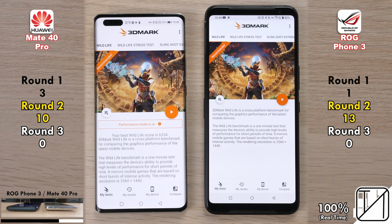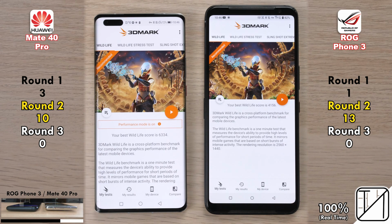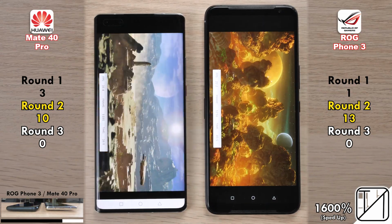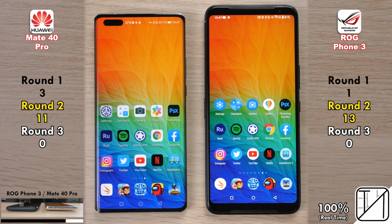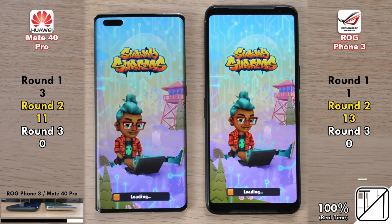And the next benchmark is 3D Mark Wild Life. Going into that one, the ROG phone 3 opened it up slightly quicker, but the Mate 40 Pro loaded it faster, so no point was allocated that time around. Now we're going to go through this benchmark and see which one can do it quicker, as well as the higher frames per second count. We actually got 1 minute 13 seconds on both devices, never had that one before, but I gave the point to the Mate 40 Pro since it had a score of over 6,000, where the ROG had a score of just over 4,000. The Mate 40 Pro also got an FPS of 39.2, while the ROG got 24.9.